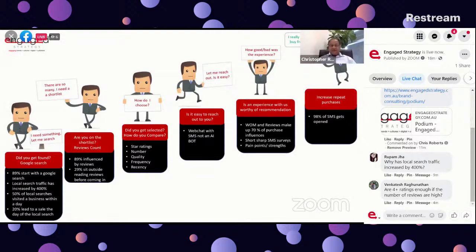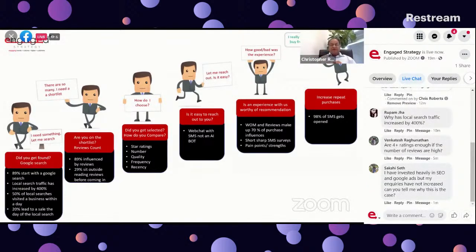So just to recap, in terms of if you get found or not in step 1, you either make money or you lose money. If you get on the short list, you either make money or you lose money. If you become the preferred choice, so the number 1 choice, you make money or you lose money. And once it's easy to reach out to you, it's again a case of, is it easy? Is it not easy? You never know how many customers would have wanted to do business with you and then just dropped out. And then let's look at the actual experience. Then let's look at making money in terms of increasing repeat purchases.